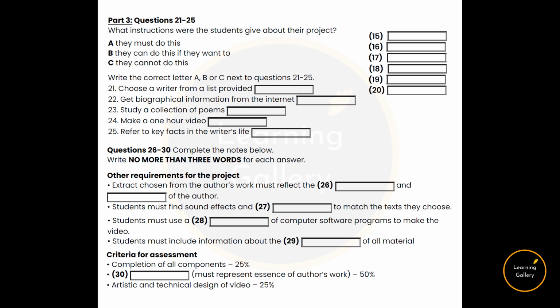So we can use any computer software we want? Sure. And it's important that we use a range, not just one software program. That's actually one of the things we're assessed on. Okay. Oh, and something else that's apparently really important is to keep track of the materials we use and to acknowledge them. Including stuff we download off the internet, presumably? Yeah, so our video has to list all the material used with details of the source in a bibliography at the end. Okay.